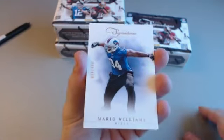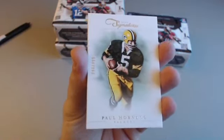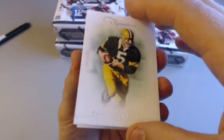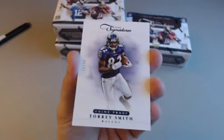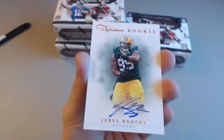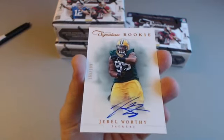All right, guys. Mario Williams to 499. Yeah, the Bus was out of Supreme. Paul Hornung. Oh, was it at Supreme? Yeah, not out of this. I think we see him out of this, too, though, I'm pretty sure. Oh, yeah. Torrey Smith to 49 for the Ravens. Oh, that's awesome, Nuno. Cool, man. We got a Jerel Worthy rookie auto for the Packers, number 2 of 199. Welcome back.